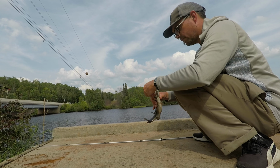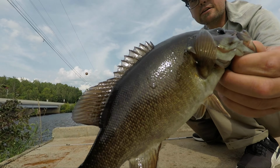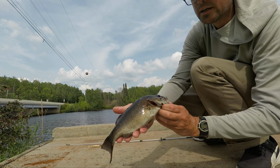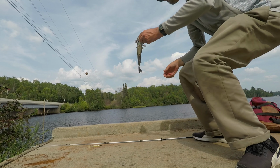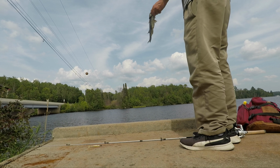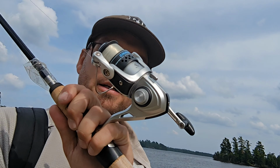Check it out though. Cool tannicky colors on there. The water's a little tannicky. Look at the colors on that. That's pretty sweet, huh? Well, that was actually pretty cool. We got our first fish on the Walmart rod for like 20 something bucks on that swim bait.